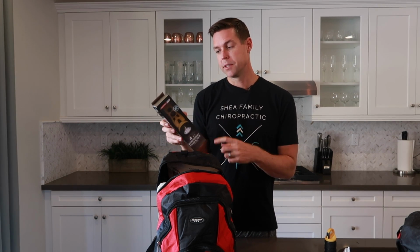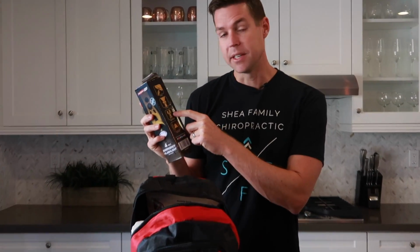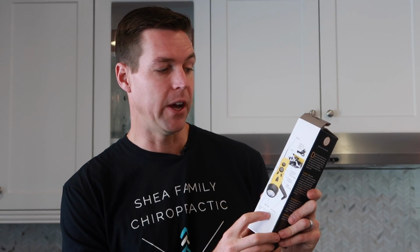The other thing that I'd recommend is an emergency flashlight, and they call it a 4-in-1 because it's a cell phone charger, a flashlight, an AM/FM radio, and it has a panic alarm on it, which is kind of neat. What's cool about it is it has a hand crank, so no matter what, you don't need electricity to make this work. You can actually create the energy just through the use of this device. So 4-in-1, I highly recommend this.